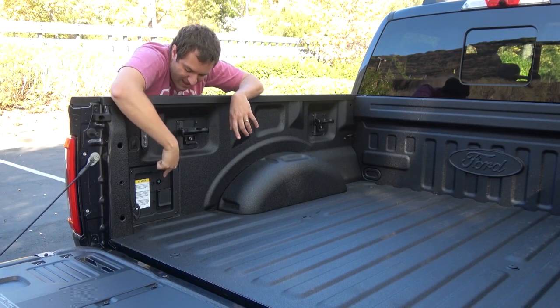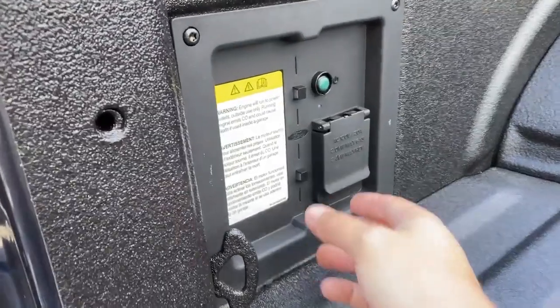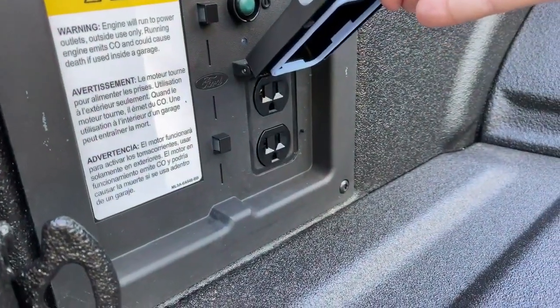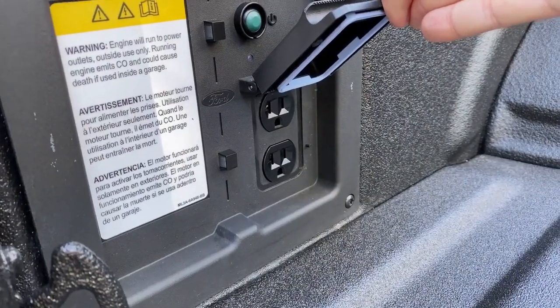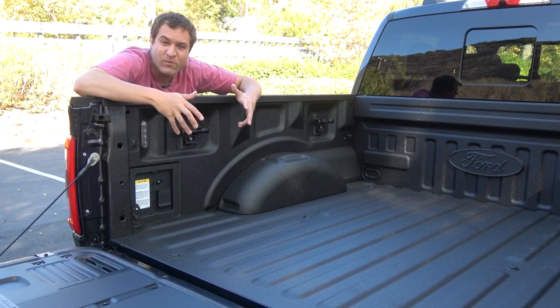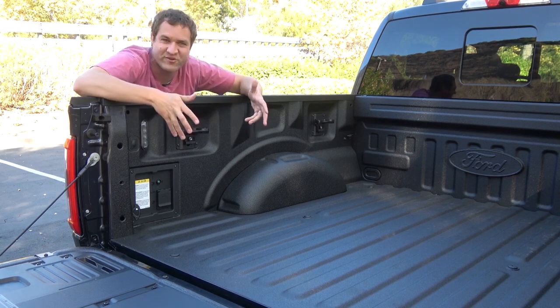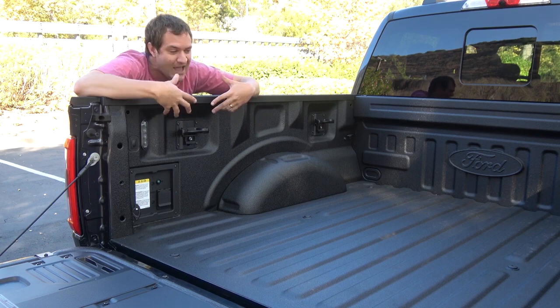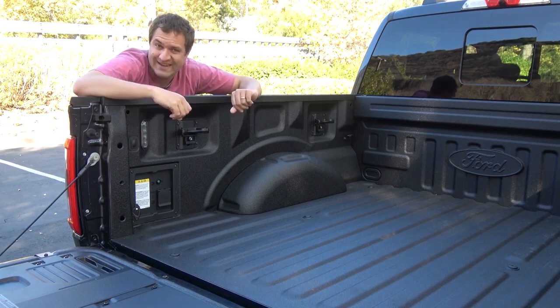Inside the bed, in this area, you have this little cover, you lift it up, and there are two power outlets back here, 1-volt outlets, where you can power various different items. And ForoF says the hybrid version even has a 2-volt outlet back here. So theoretically, you could operate a sex machine from your pickup truck, which is crazy. I don't know why I would want to, but you can.